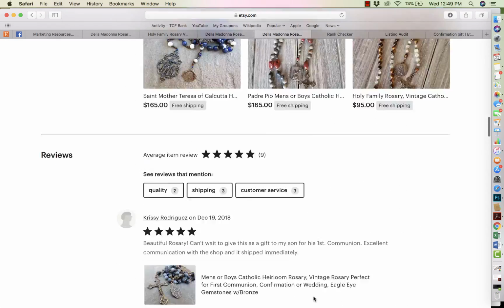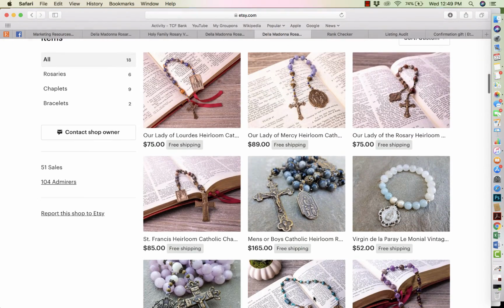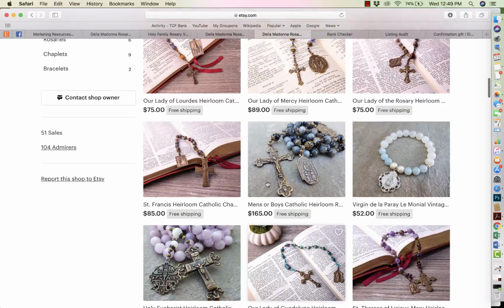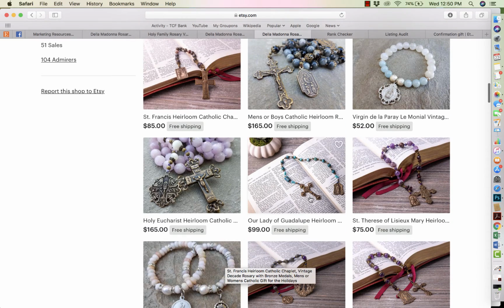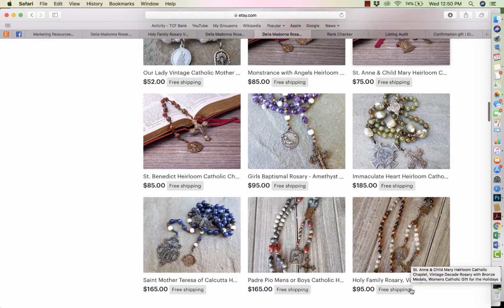But overall, I mean, it looks good. The photos look pretty good. If I saw this photo on Etsy search results and I saw this one and this one, I could see that they all come from the same shop. And that's like branding 101.